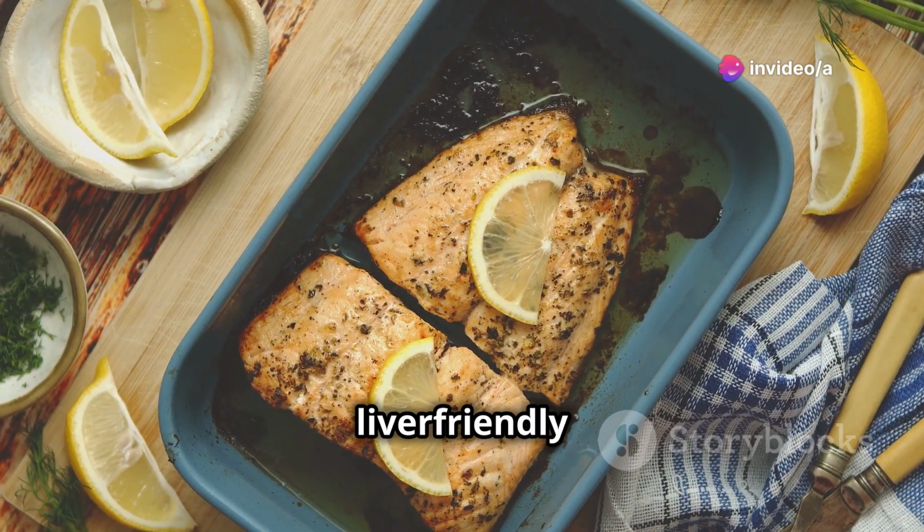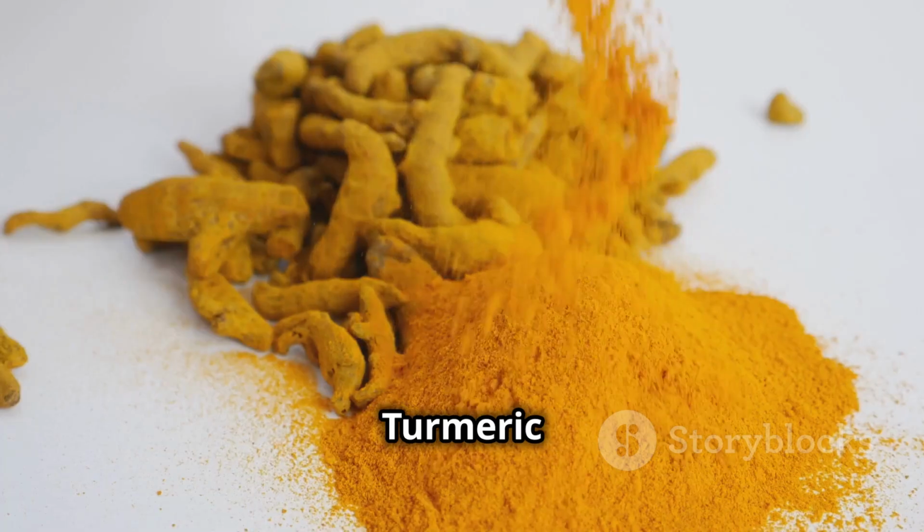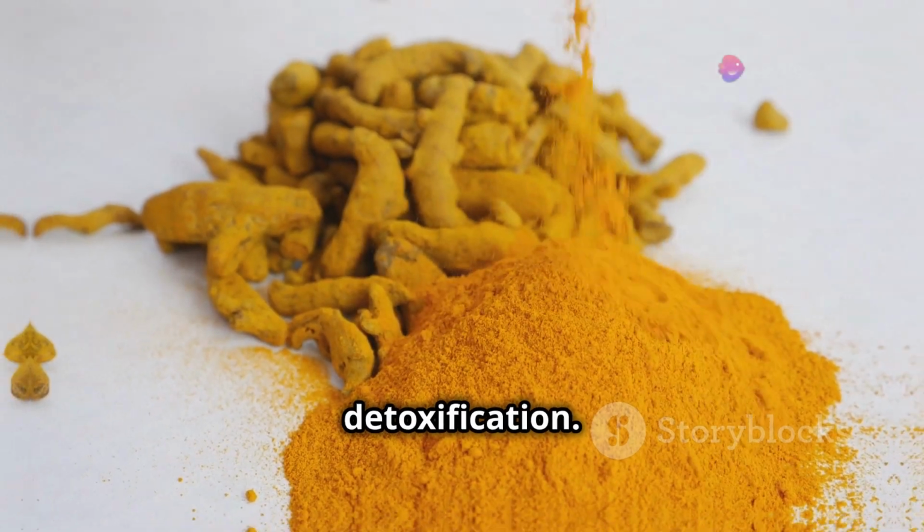Why it's liver-friendly? Salmon is rich in omega-3 fatty acids, which reduce inflammation. Turmeric contains curcumin, a powerful antioxidant that supports liver detoxification.